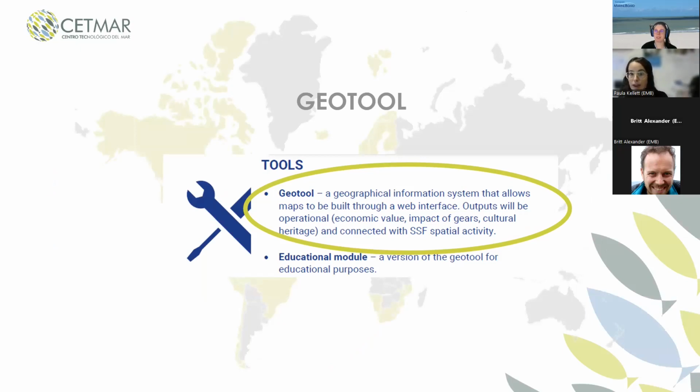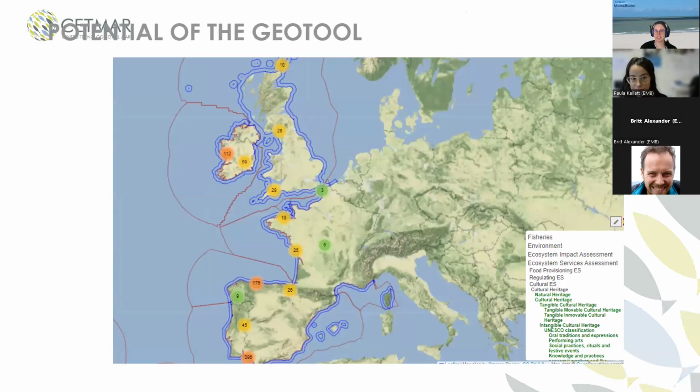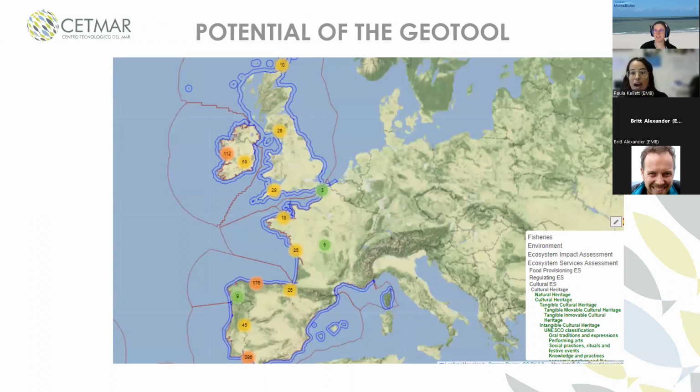So we had a geo tool with geographical information about all the cultural and natural heritage available, identified by the project. This is the appearance of the tool. And here, what I'm presenting is the number of natural and cultural heritage items associated with small-scale fisheries identified in the 5 countries that are participating in the project: Ireland, UK, France, Portugal, and Spain.